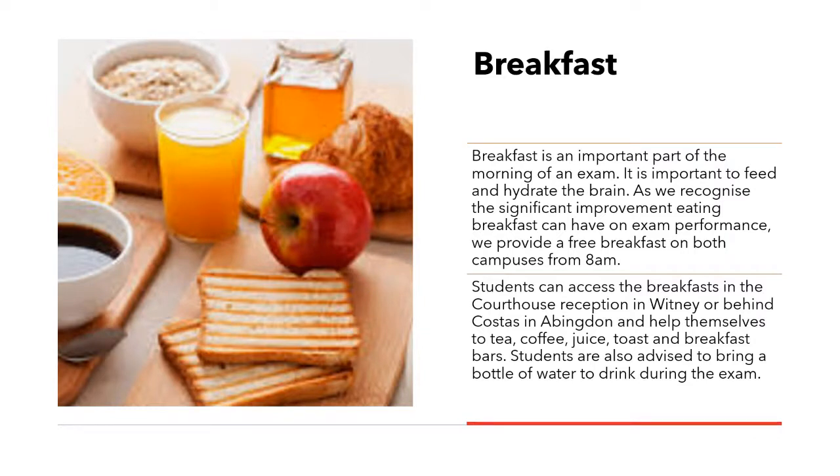As we recognise it is important, we've got a range of toast, tea, coffee, fruit juices. We have cereal bars for students who might want to just grab a cereal bar and go as well. They can access their breakfast in the courthouse building on the Witney campus, and in Abingdon campus they can go into the main refectory area and they'll see friendly faces. There'll be the staff there that they're used to seeing. They can help themselves to whatever they would like, fill up their water bottle and just be ready, fed and hydrated, ready to go into their exam.